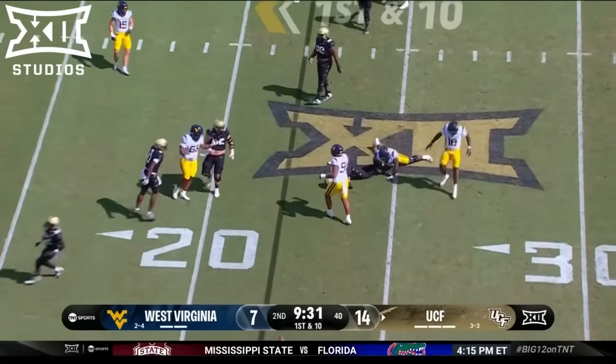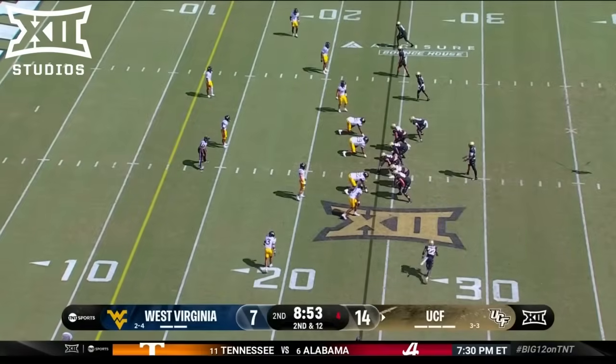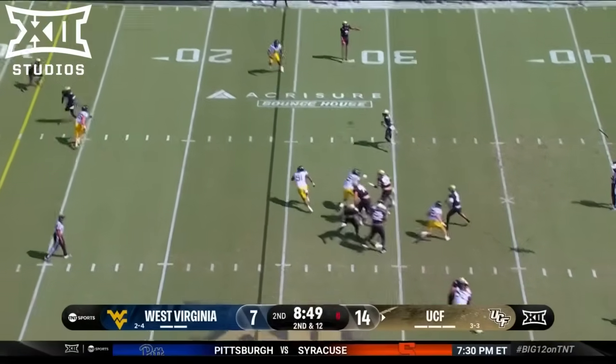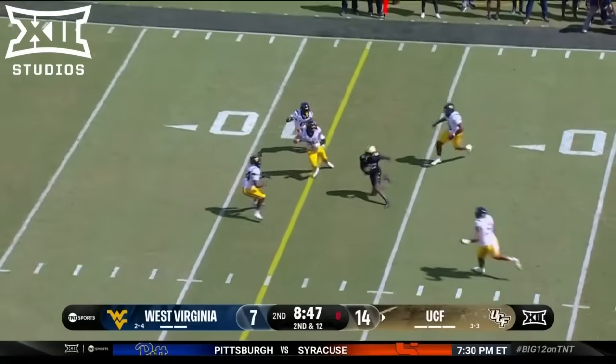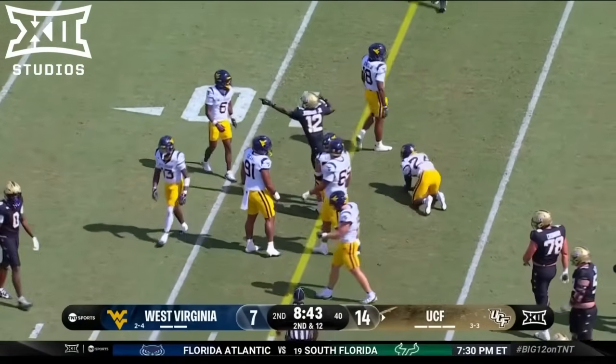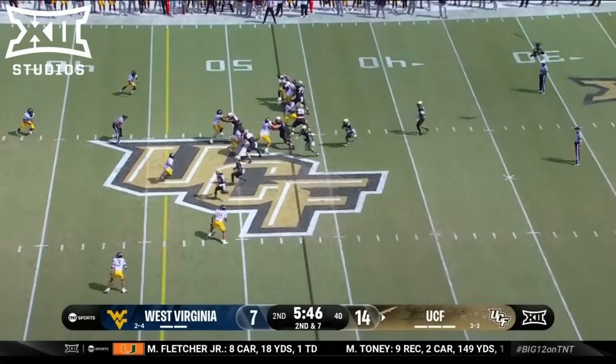And making Mountaineers miss, but tripped up below the 25-yard line. 5 left to take it. Montgomery in motion. Jackson bouncing, and he drills one, complete near the chains. Back into the red area. We'll see if it's enough for a first down. Wade and Charles in motion.